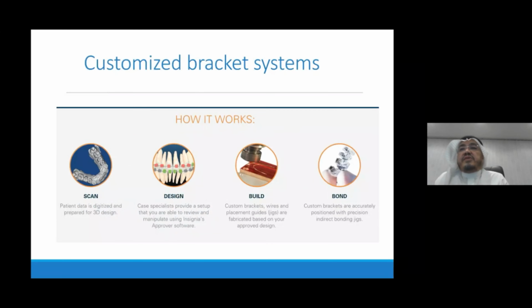This is another appliance, which is a customized bracket system. I added this idea because really I'm not happy with the idea that we use one appliance that fits all, a ready-made appliance with one prescription. Having this idea in mind, this is a brilliant idea to me, that we tailor our appliance to each patient. So when you take an impression or scan and send it to the company, they also have another advantage: they can do a 3D simulation for the appliance. So you show the treatment plan to the patient, and then you can bond it indirectly to avoid any mistakes. However, this is also relatively expensive compared to the Damon, the regular brackets, or the conventional brackets.